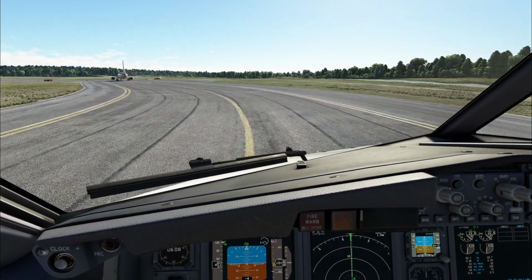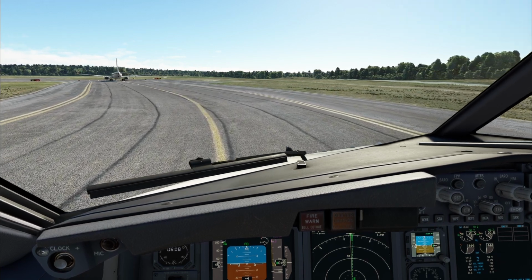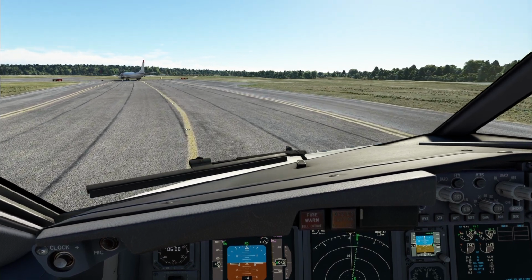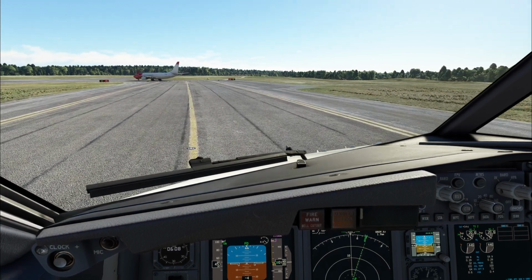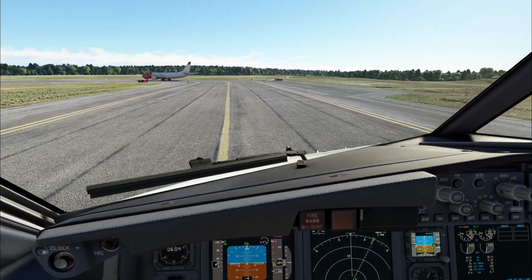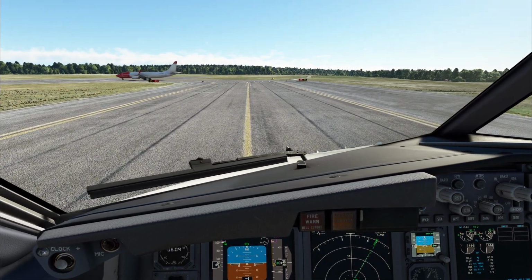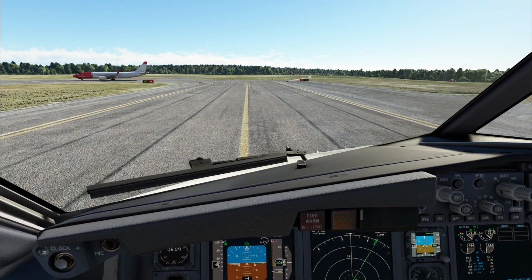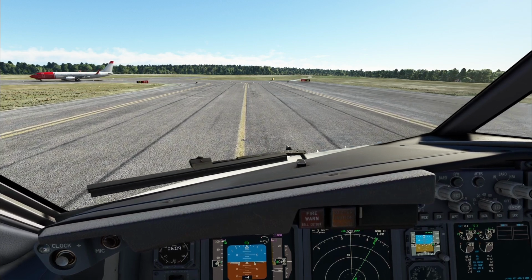Scandinavian 702, hold position. Hold position, Scandinavian 702. Scandinavian 702, continue taxi. Continue taxi, Scandinavian 702. Ryanair 44 Romeo Whiskey, hold position. Hold position, Ryanair 44 Romeo Whiskey. Ryanair 44 Romeo Whiskey, continue taxi. Continue taxi, Ryanair 44 Romeo Whiskey.